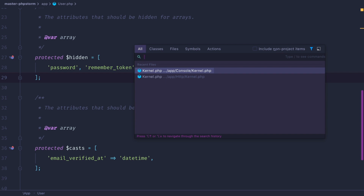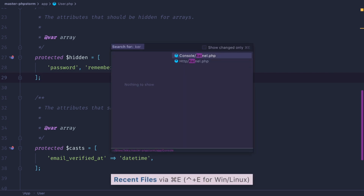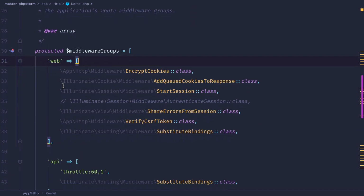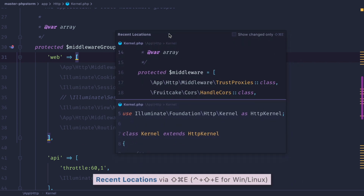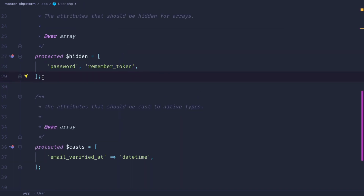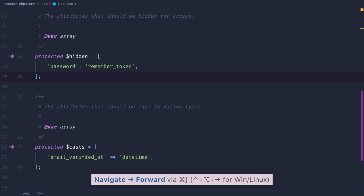So please use them. And two features here that I really like and some people don't know is, let's go to a file like this kernel here, and now we are here, and then we go down to this. Now when I open the recent location pop-up, you can not only see the file that I've been using, but also the location where I was inside this file. So when I go back now to this, the cursor brings me back to this location where I have been.